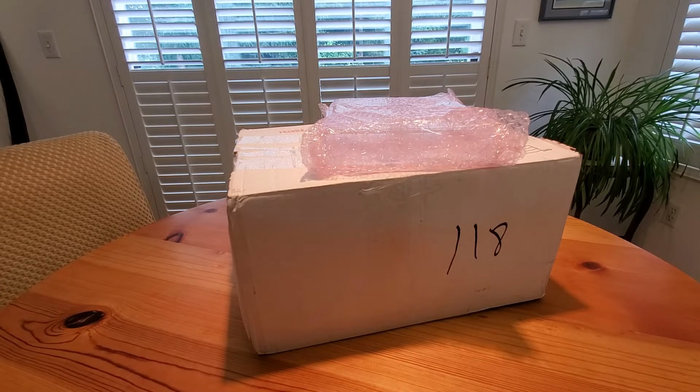Today I'm doing an unboxing. Got a couple of things in the mail. I have been looking for a Luke Skywalker on a Return of the Jedi card back to go with my carded Empire Strikes Back Luke Skywalker and my Star Wars carded Luke Skywalker.